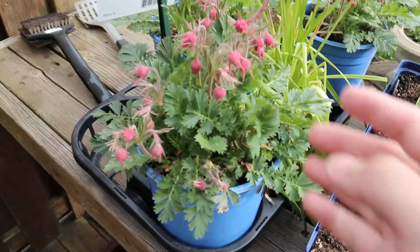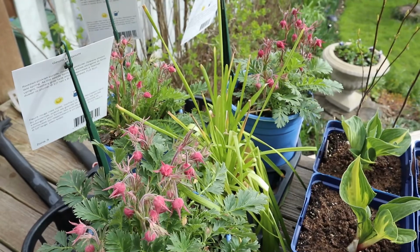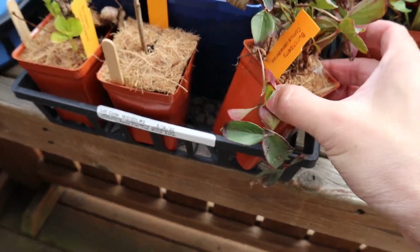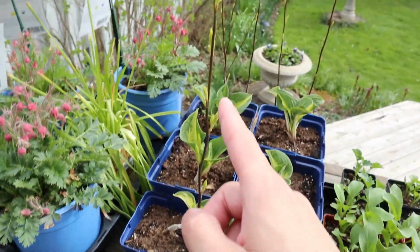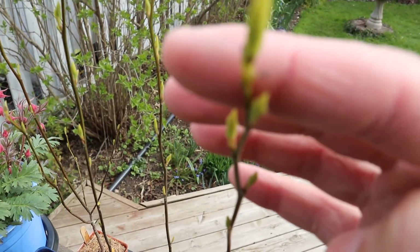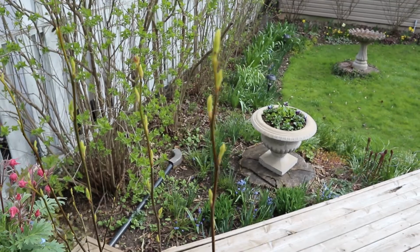I have these beautiful prairie smoke plants. I got three of them that need to go into the garden. I have, oh goodness, I forgot the name of these, three bunchberries that need to be planted, and then I have one, two, three, four, five spicebush plants that will go into the garden at some point.